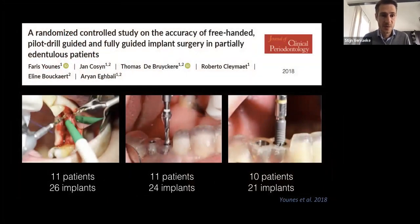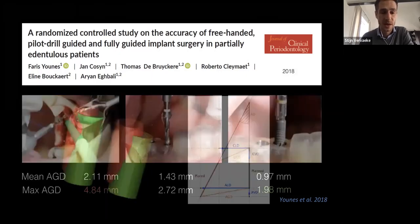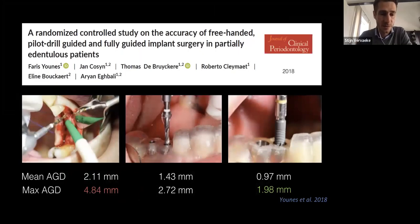So what's the available evidence to work guided? There's a lot of evidence that when we use guides, we can work much more precisely. This is a very nice study from Faris Younes, where he compared free-handed surgery to pilot drill guide surgery and fully guided surgery. A comparison was made after the implant was installed. A new CBCT image was made, and that was compared to the implant planning that was made. And you see that using a fully guided surgery, you only get a mean deviation of less than 1 millimeter compared to more than 2 millimeters when you work free-handed.